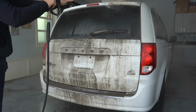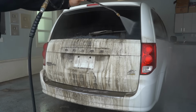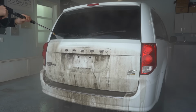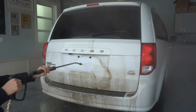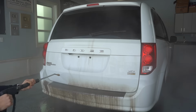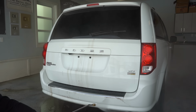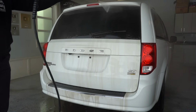Moving to the back now, and to give you a little bit of background on the van, it's got a little over 111,000 kilometers on it, or about 69,000 miles, so it's definitely been driven a fair bit over the last 3.5 years, and with the owner having young kids, I'm not at all surprised to see the interior in the shape it is. Just like I'm doing with the exterior here, I'm going to be incredibly thorough today to make sure I give it back to the owner looking as perfect as possible.